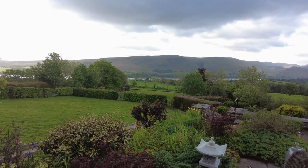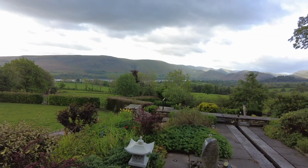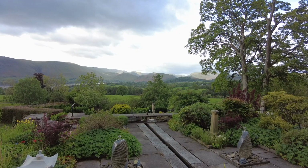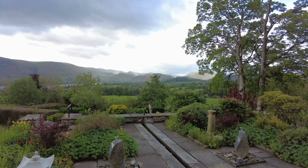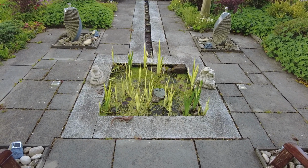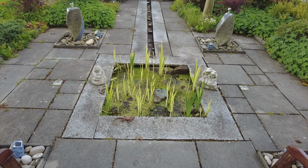Good morning from Ullswater. This morning we're going to drive to the other side of Ullswater and head in that direction and we're going to do a group of Wainwright Fells over there. It's dry this morning, so hopefully great walking weather for us and not so good for the frogs.